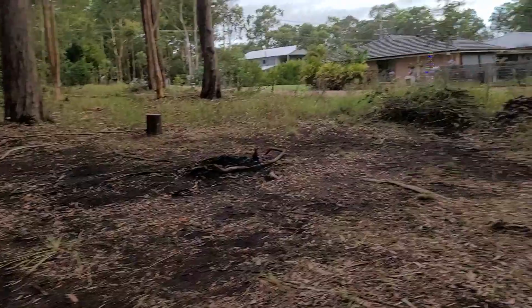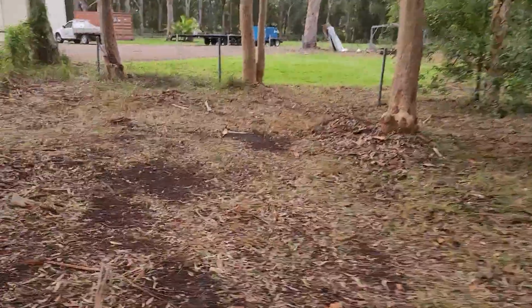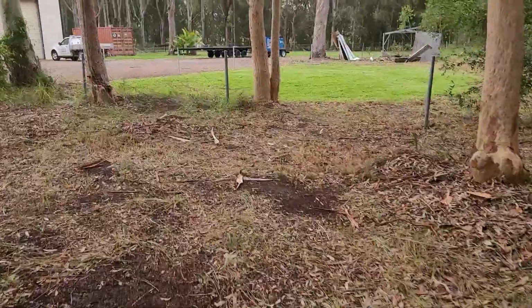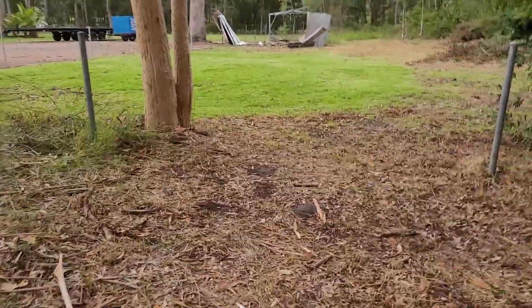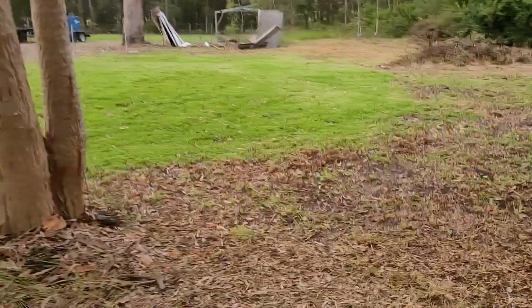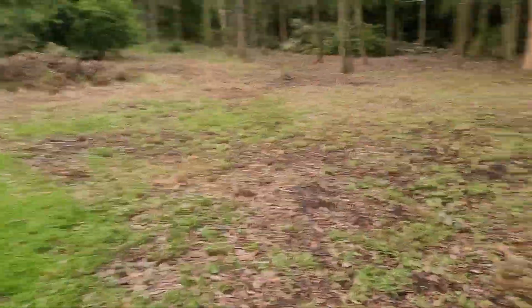Back at the block again. Funnily enough, I came down just to take out those trees, those tobacco trees, today. So I thought I'd come down and just do that. It's a little bit wet today because we had a bit of rain. It's looking good through here though, isn't it?